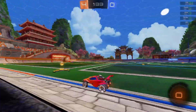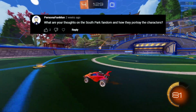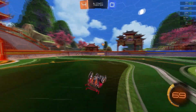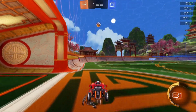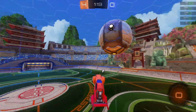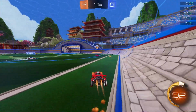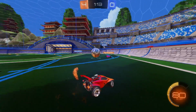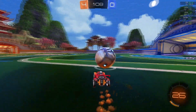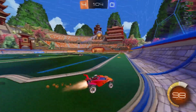And Persona Fan Man asks, what are your thoughts on the South Park fandom and how they portray the characters? Oh gosh, you're just trying to get me canceled on Twitter, aren't you? You know, as is the case with any fandom, I think there are a lot of people that take it a little too far within the fandom. I'd say for the most part, the fandom is cool, and I don't really mind this kind of stuff, but again, as is with any group, there's going to be the people in it that are a little too extreme and a little too into the thing that they're into, but I'd say overall, it's a pretty good fandom.